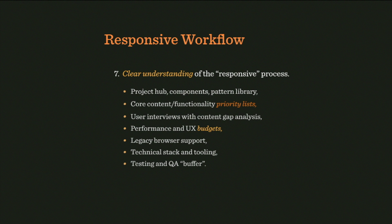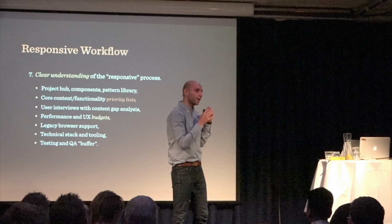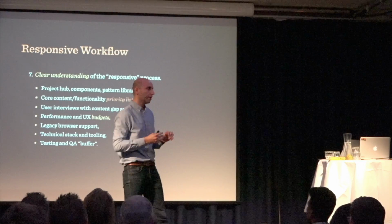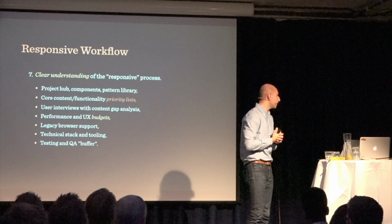So one of them is a project hub, which is one site with one URL that contains all the different things related to the project. User interviews, performance metrics, everything on one single page. Of course, we'll also talk about pattern libraries, and there are also core content and core functionality priority lists. This is important for performance, because you can't load the entire site or everything in 1 second. This is not possible. But if you prioritize and push the most important things first, you can get the results faster, kind of to first paint faster.